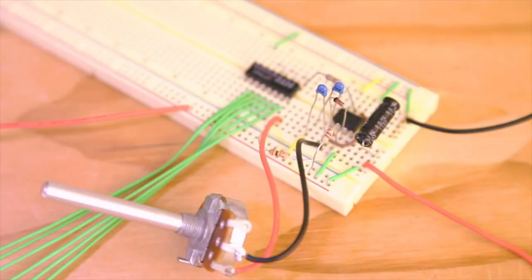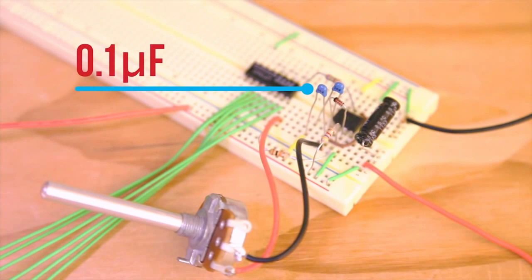Remove the 10 microfarad capacitor that you used for C3 and substitute a 0.1 microfarad capacitor so that the lights will flash fast enough to exceed your persistence of vision.